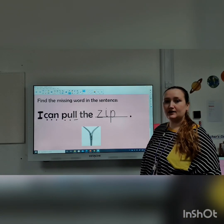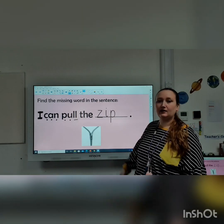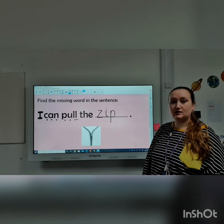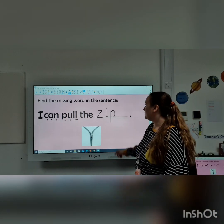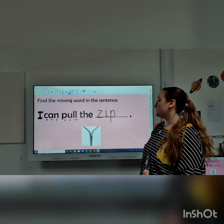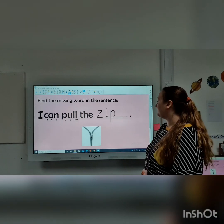So what I would like you to do now is I want you to have a go at writing this word, zip, okay? So, see if you can write that word, zip. If you really want a big challenge and you do that super quick, then you can try writing the whole sentence, but that is a very long sentence. So I'll be very impressed if you can do that, okay?